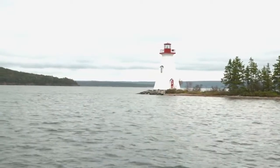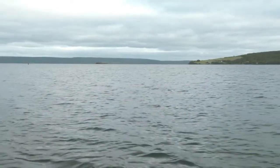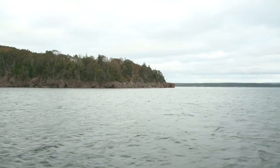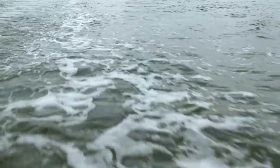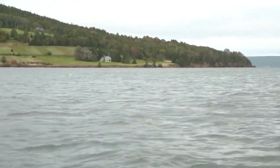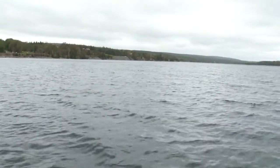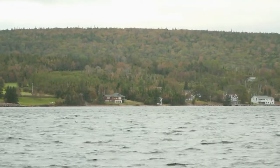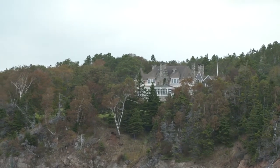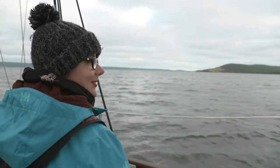Safety message out of the way, we set sail. The Bras d'Or Lake is about 100 kilometers long and 50 kilometers wide. It's surrounded by rolling hills and dotted with islands. Now we're going to go to that point where the wind is lighter and we'll be able to show you the Bell House. The beauty of the place is what charmed inventor Alexander Graham Bell into building a home here. His grand summer residence high on a hill is a highlight of the tour. Built in the late 1800s, it's still owned and maintained by his descendants.